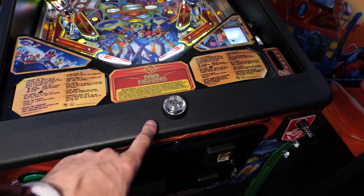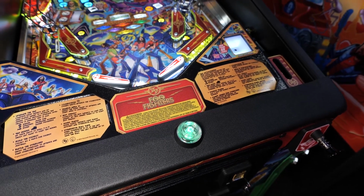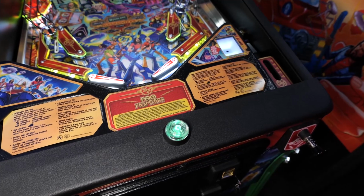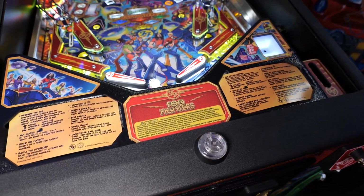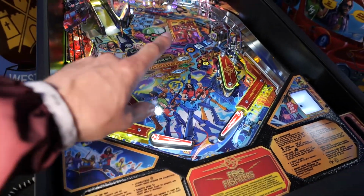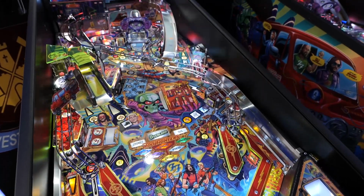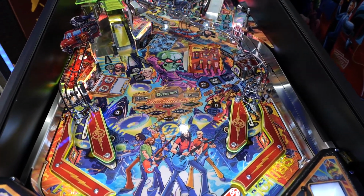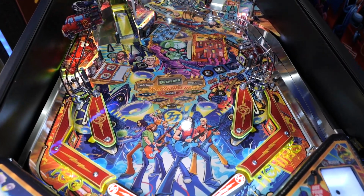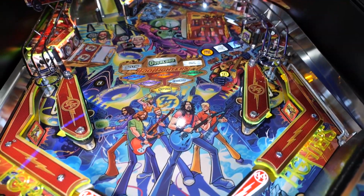So it's worth remembering for when we play that all these games have the action button. Doesn't matter whether you get the Pro, the Premium, or the LE, which of course is the limited edition. It's a 3-flipper game. So you have 1, 2, 3 flippers. Third one is up there. And the first thing you'll notice is that wonderful theme of the Zombie Yeti artwork, which was on the cabinet, continues onto the playfield. I do think it looks really nice.